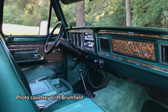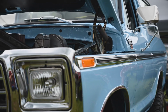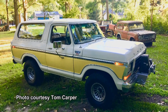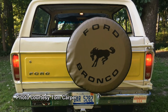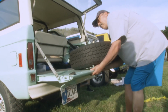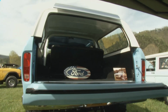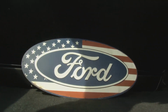In 1979 was the highest year of Bronco production ever, when they sold over 100,000 Broncos. People would use it more for a daily driver. You saw a lot more of those on the road when they came out, and the sales bore that out. The last year of the Bronco in 1977, for the first generation, they sold about 14,000 trucks.